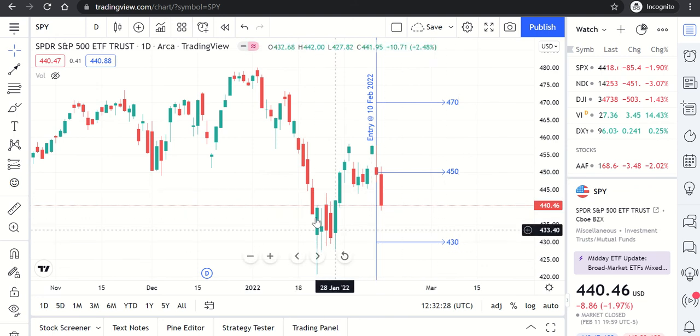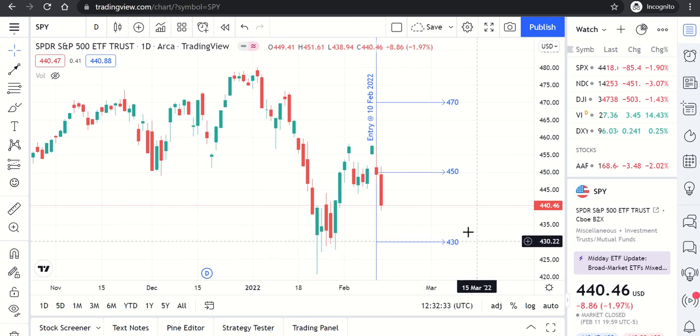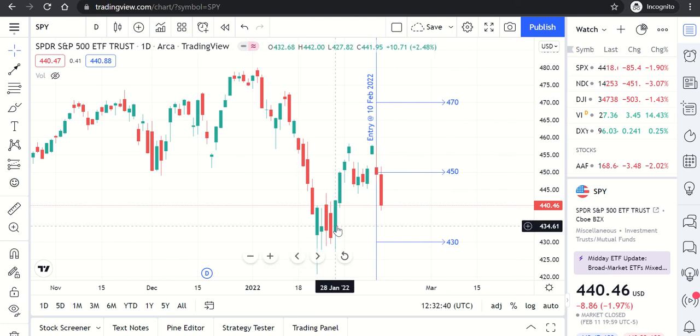In case of downward movement, as you can see, the 430 area will show some sort of support, so there's a good chance it will bounce back. That's why I have chosen these strike prices.